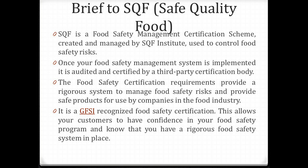There are two terms, SQF and GFSI. GFSI is the Global Food Safety Initiative certification. Under GFSI, we can say SQF is covered, and because of these two, it is the kind of heart of any industry. Because of this certification, you can import and export, and also have halal certification and other certificates. If you have to import and export anything from the United States, this will be the main certification your company or your plant should have. Once your food safety management system is implemented, it is audited and certified by a third party body.